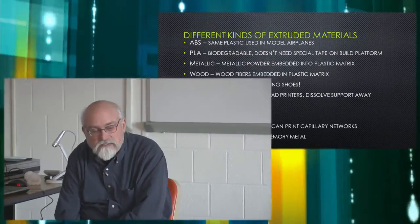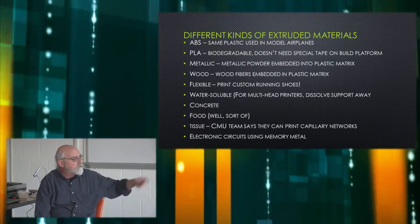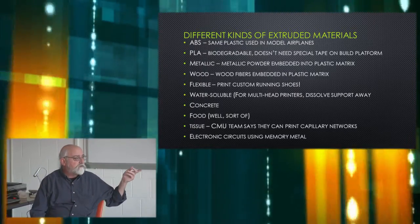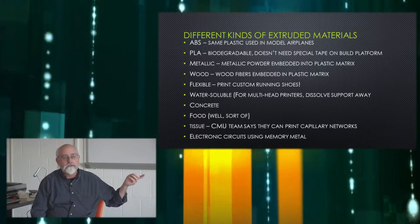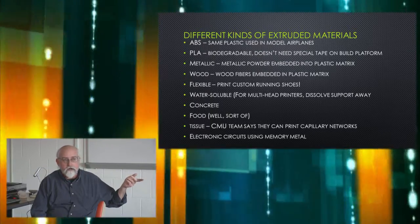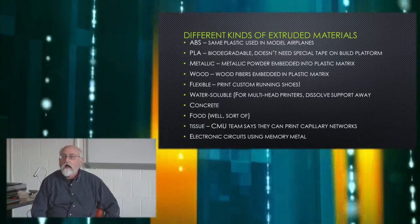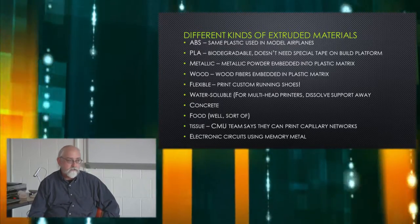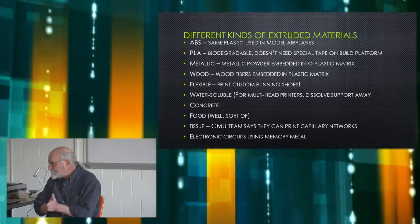So there's all kinds of different extruded materials for the FDM kind of machine. This machine uses styrene plastic, which is the same stuff they make Legos out of and model airplane parts and things like that. There's also a resin called PLA, which is biodegradable. It's essentially a corn, modified corn.